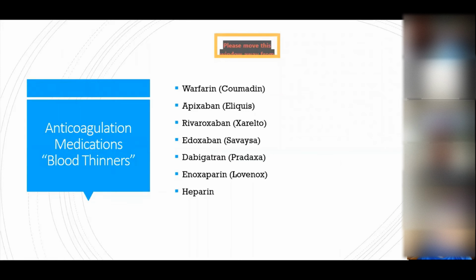And so some of these might be familiar. The most common blood thinner that historically was used was warfarin or Coumadin. And then there's some newer medications, and you'll see they all end with -aban. So we have apixaban, rivaroxaban, edoxaban, and dabigatran. And you can see their brand names there. Common medications used in the hospital include Lovenox or enoxaparin or heparin. And those last two are injections or shots that the nurses will typically give to you while you're in the hospital. The other medications are oral medications that you would take after you leave.